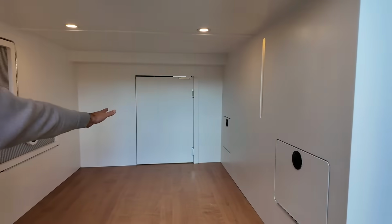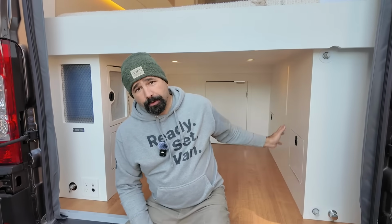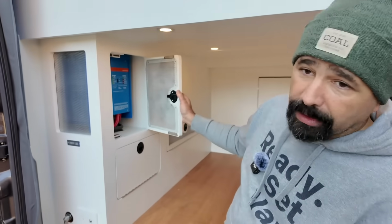Nice big open space. Obviously we have the pass-through here. We could also do a set of drawers if somebody wanted to have drawers facing forward. And for our systems, we've got a 30-gallon water tank on board. There's a 4-gallon hot water heater in there. All our controls for winterizing and everything are all in there. It's a real breeze.